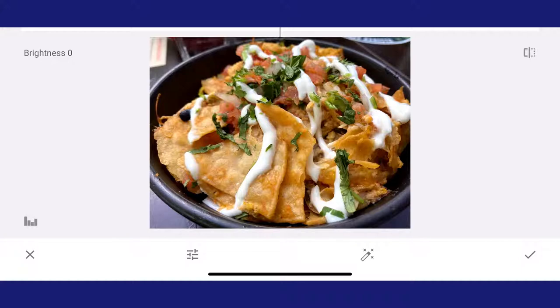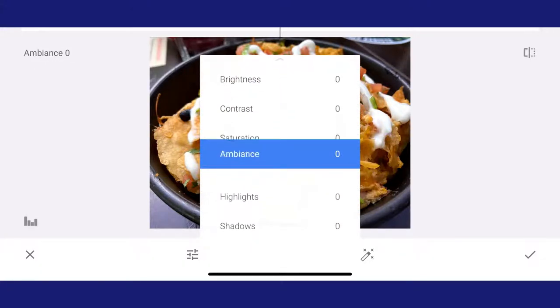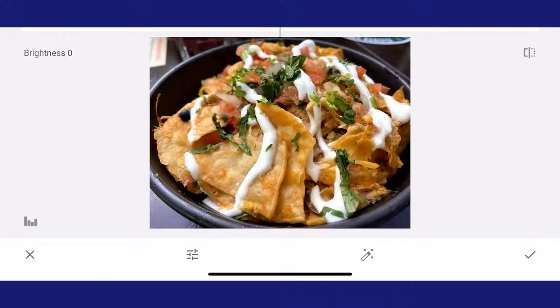And if you swipe up and down or slide up and down, you can select whatever element of that photo you want to modify. And then you can swipe left and right to tell the app how much of that filter or effect you want to add or apply to the photograph. So let's start with the brightness. So I'm going to choose brightness there. I'm going to add a little bit.